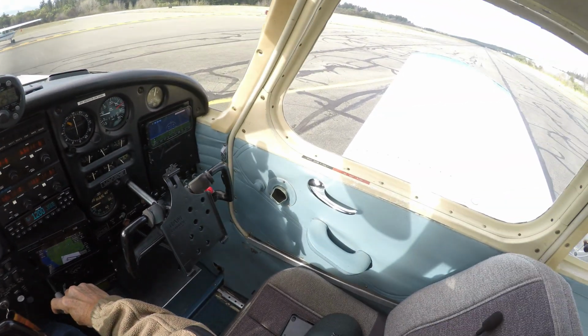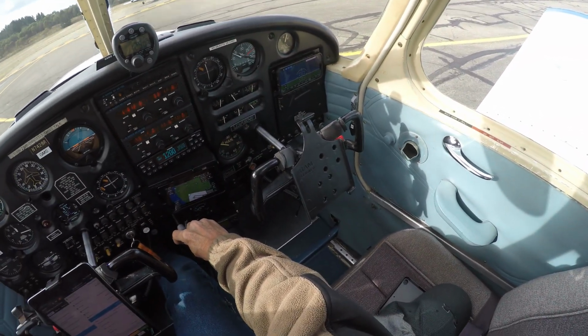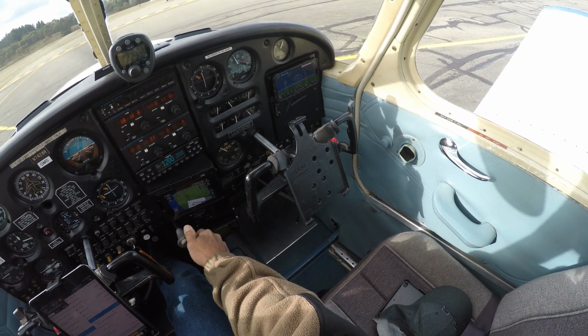Golf, Tacoma ground, runway 35, taxi via Bravo 4, then Alpha. Bravo 4 and Alpha to 35, Cessna 5342 Tango Golf.